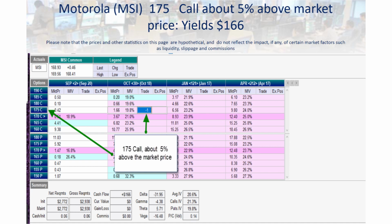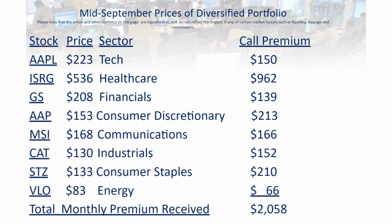$166 for doing that. Well, if we did that same thing, that is, we sold a call 5% above the money for the options chain 30 days out on all of these stocks, this is how much income you'd bring in that day across all the stocks. As you can see, you bring in about $2,000 in 1 month, when it would take a full year to collect about that same amount from the dividends thrown off by those same stocks. That is a pretty big deal.